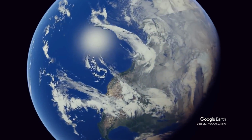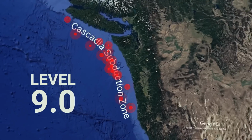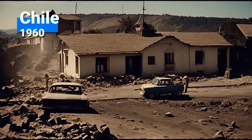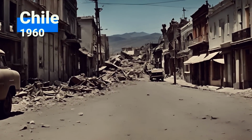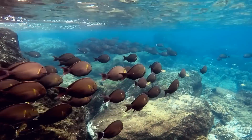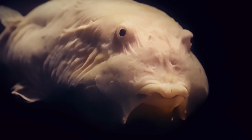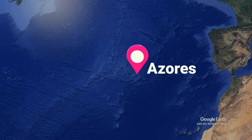For example, a release of stress in the Cascadia subduction zone could lead to a magnitude 9 earthquake. For comparison, the biggest earthquake we've ever recorded happened in Chile in 1960. And it had a magnitude of 9.5. The damage was enormous. So we hope the water will stay in its reservoir and keep maintaining the delicate balance between the tectonic plates. We've explored only 5% of the ocean. Who knows how many cool things are there at the bottom, waiting to be found? For example, check out these mysterious holes scientists have stumbled upon in the depths of the Atlantic Ocean, near the Azores.